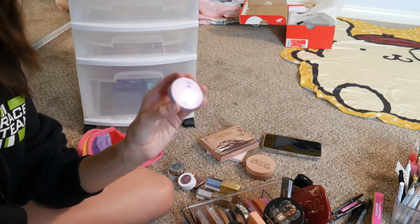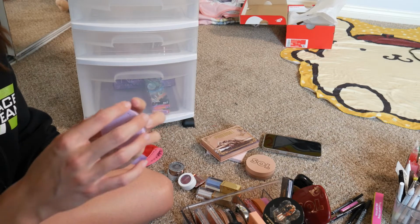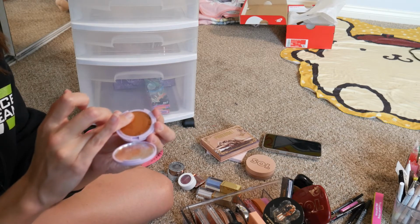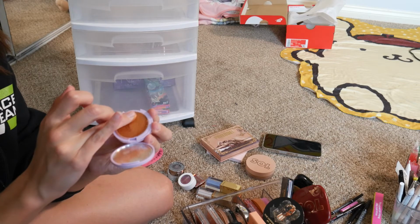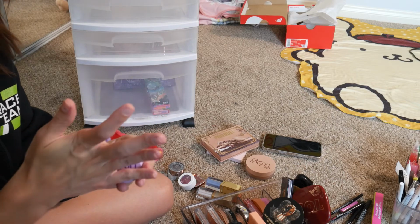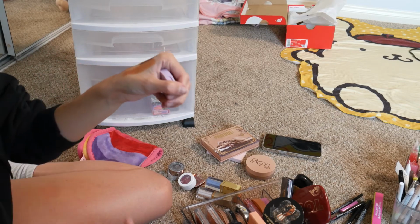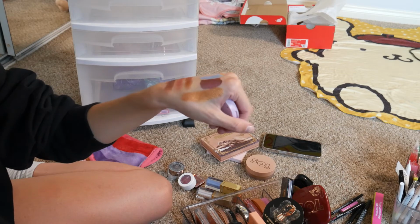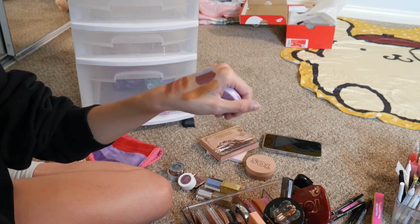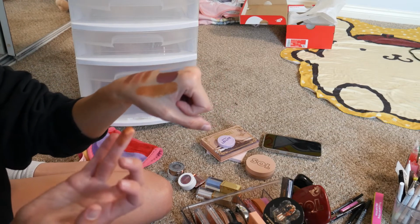Okay, and then I had gotten this lid light from Lime Crime at, I think it was Ross? It is supposed to be similar to the Super Shock formula, where it's like this wet, spongy kind of shadow. It's this gold color, and it's really nice, but I mean, do I really use shades like this? I don't know. So I'm gonna just put this aside with my other Lime Crime stuff.